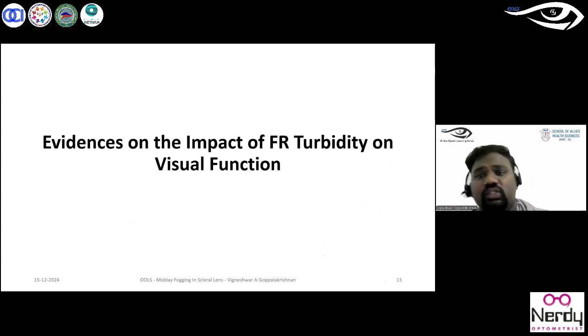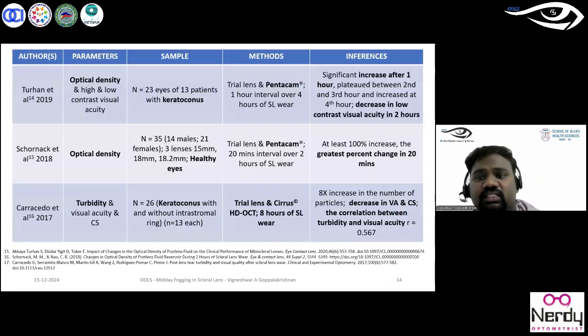So next, let's look at the evidence on how visual fluid reservoir turbidity impacts visual function. In this table, the study by Turan et al. estimated the optical density of the fluid reservoir and the high and low contrast visual acuity in keratoconus population. They used a Pentacam as an imaging instrument and captured at 1 hour intervals over 4 hours of scleral lens wear. The optical density of the fluid reservoir significantly increased after 1 hour, and they noted a decrease in low contrast visual acuity after 2 hours of scleral lens wear.